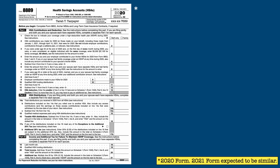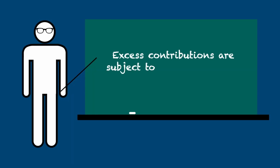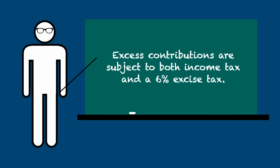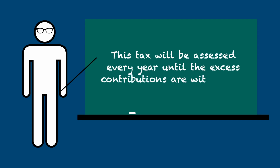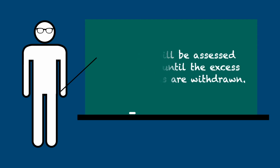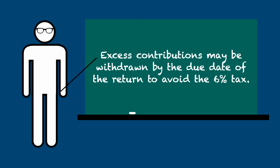If you have an HSA and either you or your employer made contributions, or you made withdrawals from the account, you must file Form 8889 with your tax return. The first part of the form reports your contributions and makes sure you did not exceed the maximum amount you can contribute. Any excess contributions are subject to income tax and a 6% excise tax. This tax will be assessed every year until the excess contributions are withdrawn. If you find yourself in this situation, you can withdraw the contributions plus any associated earnings by the due date of the return and avoid the 6% excise tax.